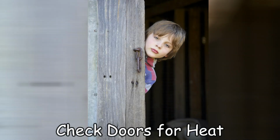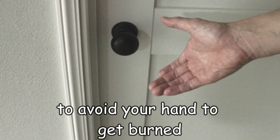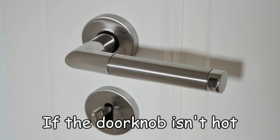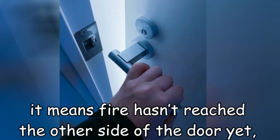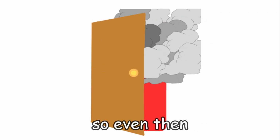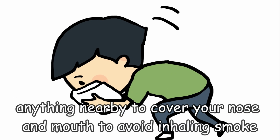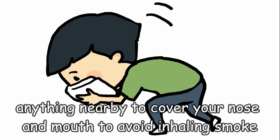Check doors for heat. If there is a fire, lightly touch the doorknob with the back of your hand to avoid your hand getting burned. If the doorknob isn't hot, it means fire hasn't reached the other side of the door yet, so you can slowly open it. Once you open the door, smoke may enter, so even then, keep low to the ground and use a cloth, towel, or piece of clothing, anything nearby to cover your nose and mouth to avoid inhaling smoke.